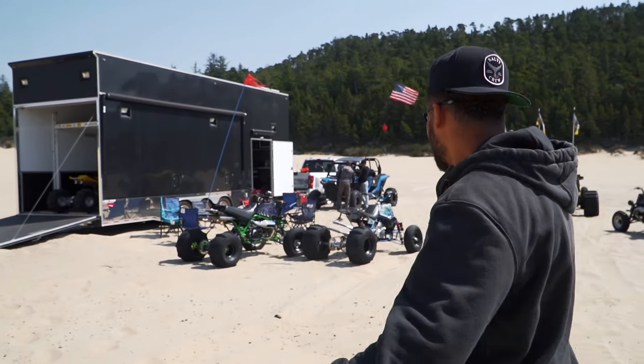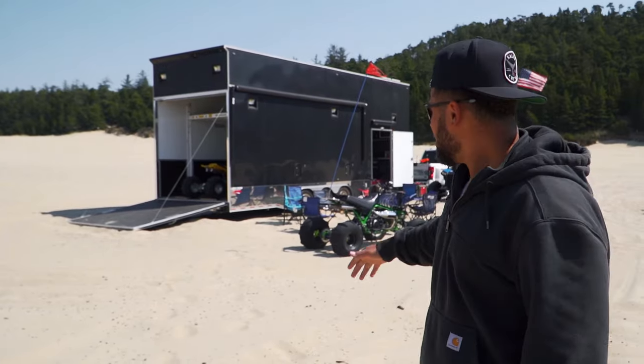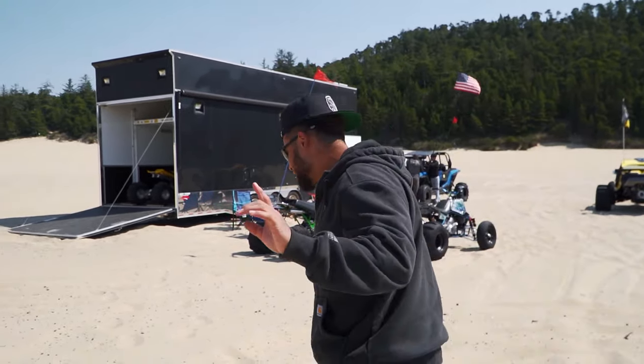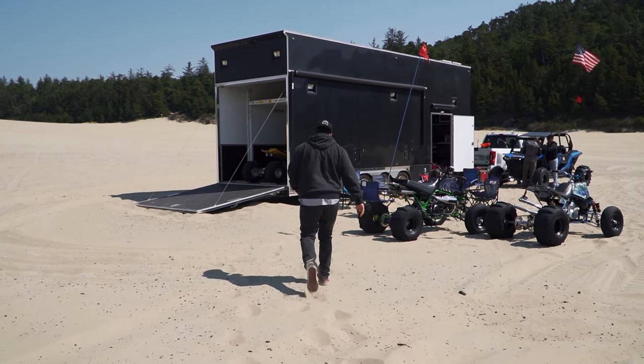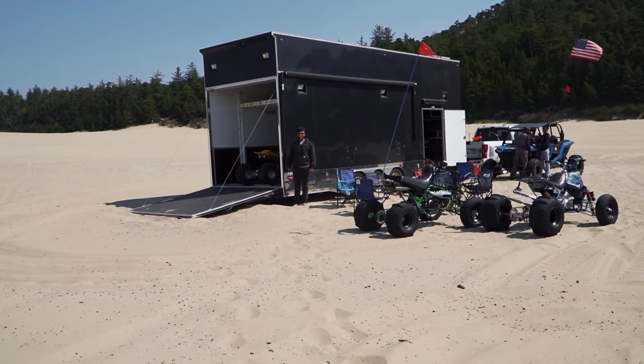Alright guys, check out the campsite. We just got situated over in the condo. This is actually the second day, but now we're situated out here on the sand. Got the new stacker trailer. Let me show you guys a size comparison to how tall this thing actually is. I'm almost 6 foot, and this is how tall it is.